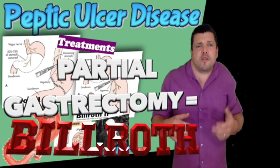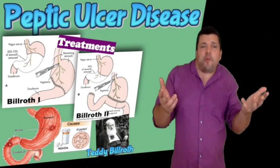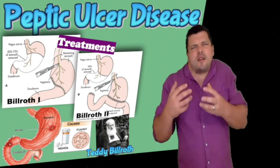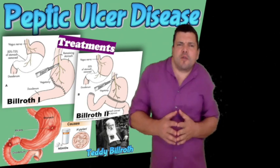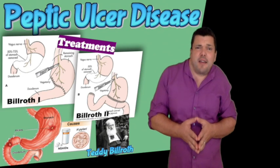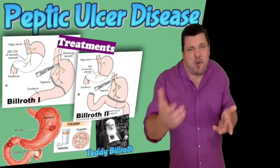There are many ways to remove portions of the stomach and the duodenum. The two most popular are called Billroth 1 and Billroth 2. The biggest difference between them is preservation of the vagus nerve and maintenance of some degree of normal peristalsis. I bring this treatment to your attention because clinically, when you're communicating with your colleagues in a hospital or wherever, they will not say, "Oh, this new patient coming in had a partial gastrectomy." They will say, "This patient had a Billroth."